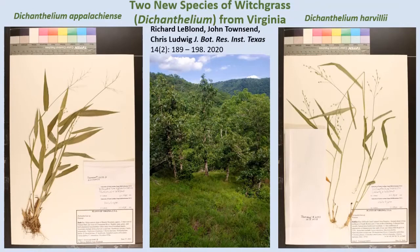Glad to be here and talk a little bit first about a genus I'm pretty into and had some major discoveries recently: the genus Dichanthelium, witch grasses, related to Panicum. Been looking at them for a long time and finally back in 2013 came across a couple that just didn't make any sense.